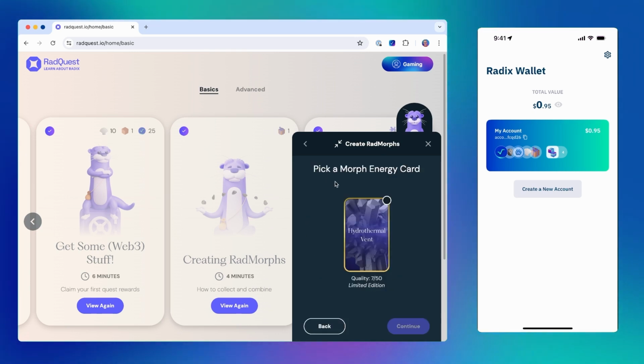Creating a radmorph means choosing a morph energy card. So I got this card in one of the quests. This is actually a limited edition card too. So this one's going to go out of circulation at some point. This is going to define the shape of the radmorph that I create. So I'm going to choose that card.